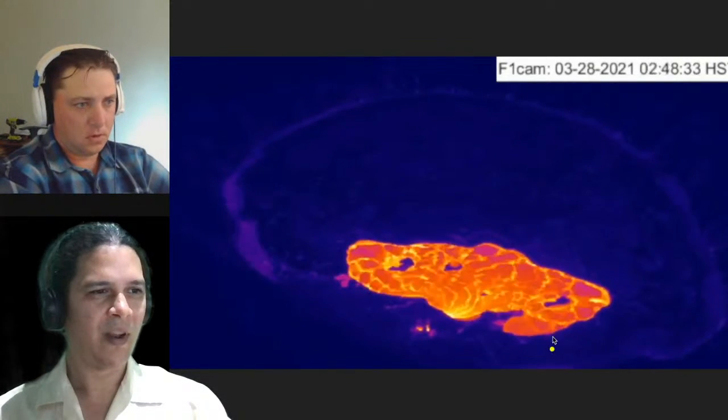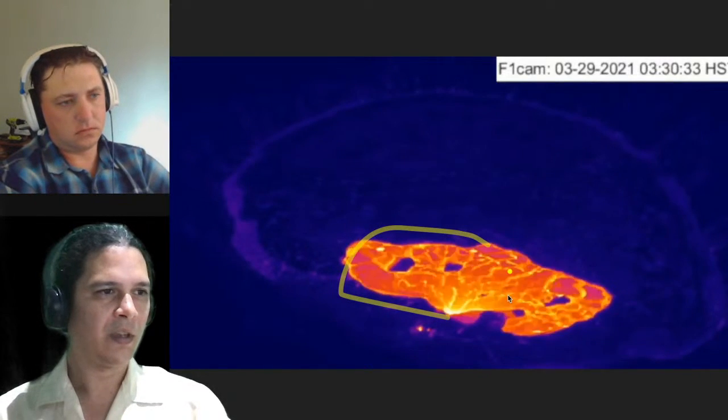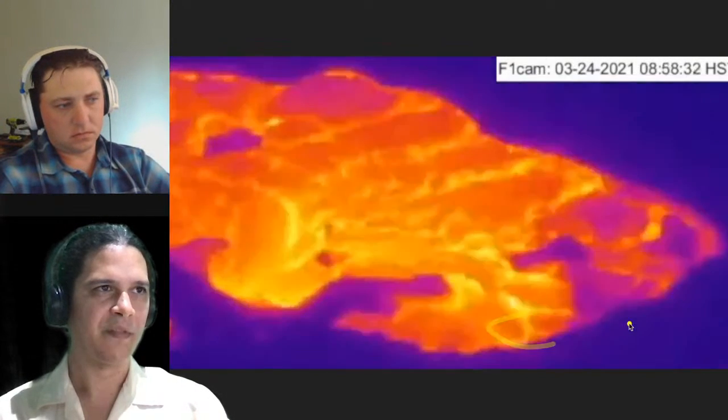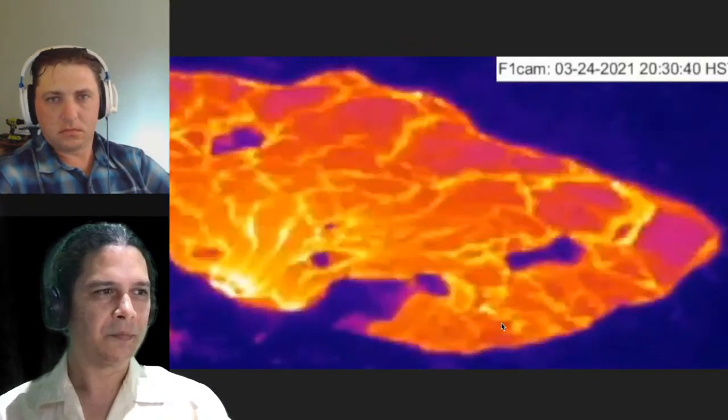And otherwise, you see quite a lot of convection. Very normal activity from most of the lava lake, unchanging all through there. And we're going to zoom into this area over here, this little bay, and get a closer look at it to see what kind of activity we can see there. So here it is. Here's that bay zoomed in.